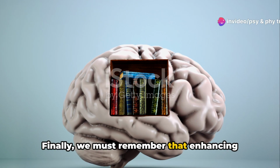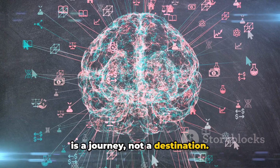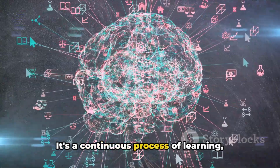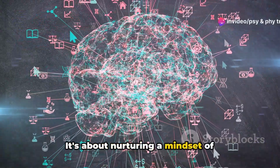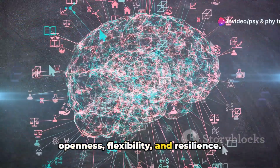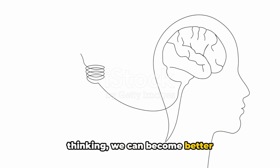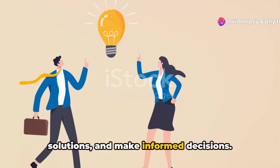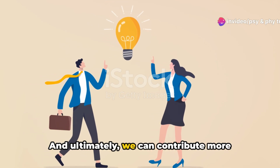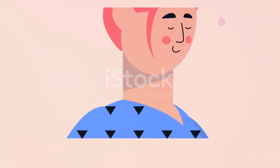Finally, we must remember that enhancing our creative and critical thinking skills is a journey, not a destination. It's a continuous process of learning, growing, and refining. It's about nurturing a mindset of openness, flexibility, and resilience. By nurturing our creative and critical thinking, we can become better problem solvers and innovators. We can discover new ideas, create novel solutions, and make informed decisions. And ultimately, we can contribute more meaningfully to our communities and to the world at large.